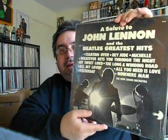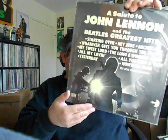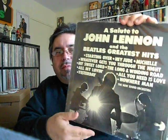Here's something called A Salute to John Lennon and the Beatles Greatest Hits. And just a lot of different songs on here. Who's it by? I suppose by the Now Sound Orchestra. The Now Sound Orchestra does a lot of different Beatles and solo Beatles songs here. Well, actually, there's My Sweet Lord, Whatever Gets You Through the Night.